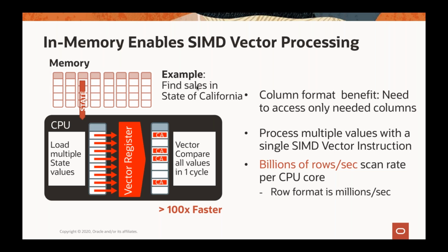And no matter how fast your row format is, how clever your programmers are, a row format database can never scan at more than a few million rows per second, which is why you need indexes on row formats. Because the column format is so fast, you do not need indexes. It's like 100 times faster, on average, than scanning the row format.